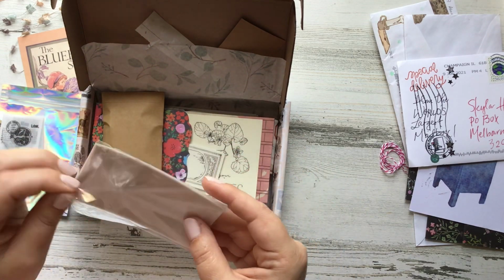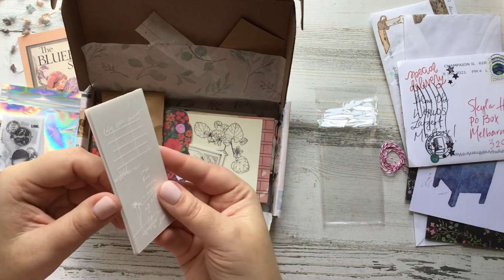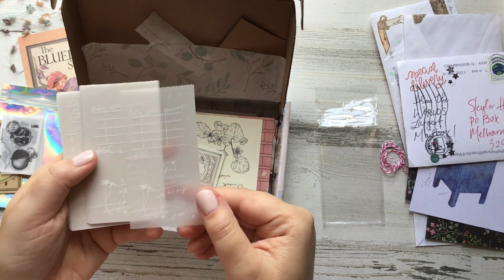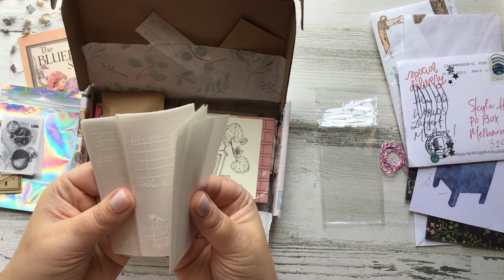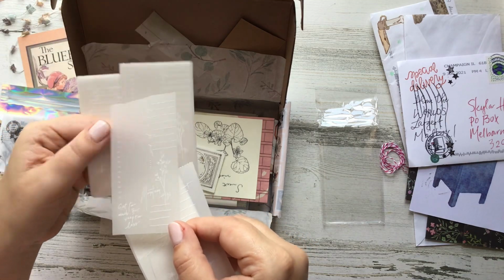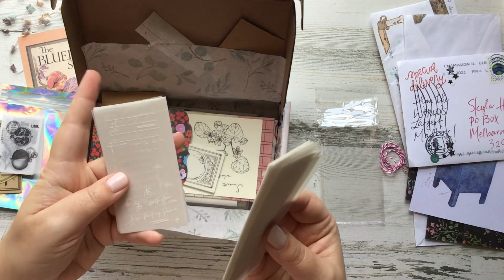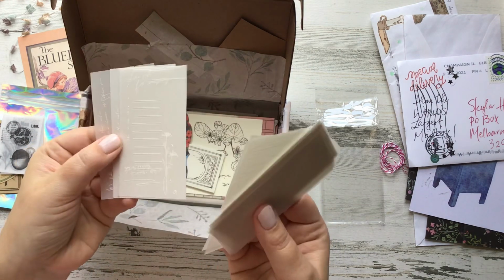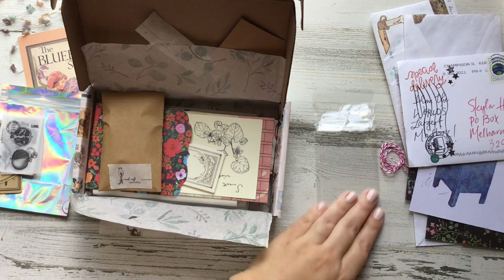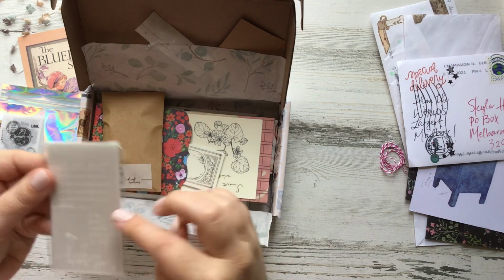We've got, I'm not sure here, hold on. I think it's vellum. Oh, okay, so they're vellum, but they look like little mini ledgers. These are pretty, and they're printed white, so they're super ultra delicate. And there's flowers on them as well. Oh my gosh, these are gonna be fun. There's several different designs in here. These are fun. Gosh, those are pretty. Those are so delicate. I haven't seen those before, so I'm really excited to play with those.